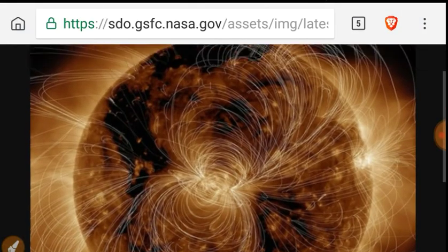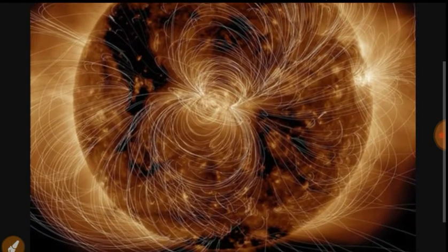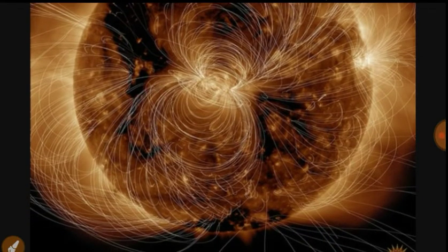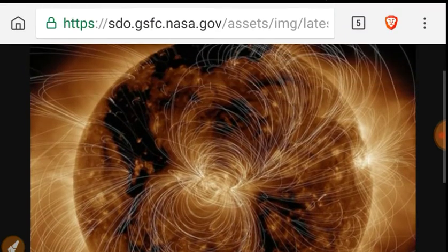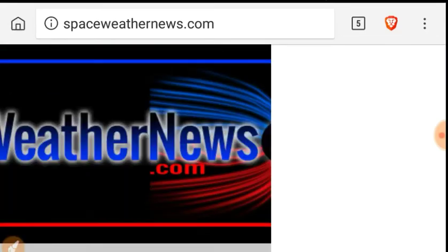Now let's take a look at the magnetic fields, which are very skewed right now. There you go. The main Earth-facing one is coming out of that sunspot. 2722 is on the scene. What other data do we got?